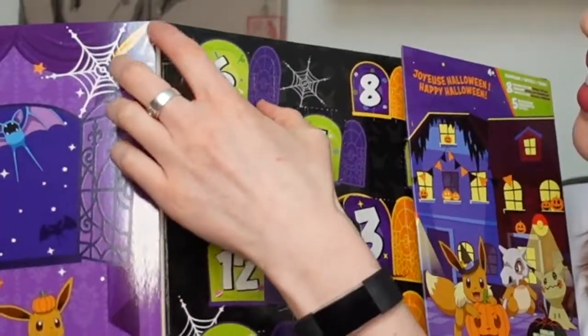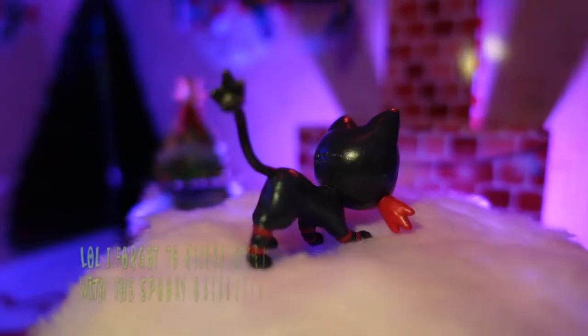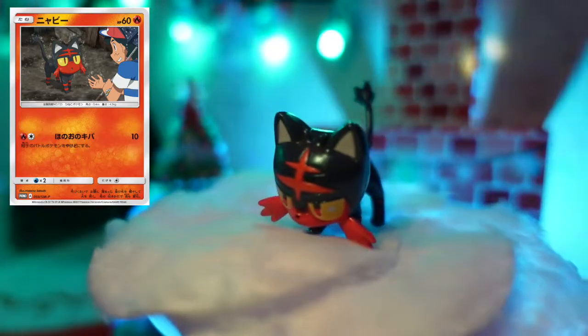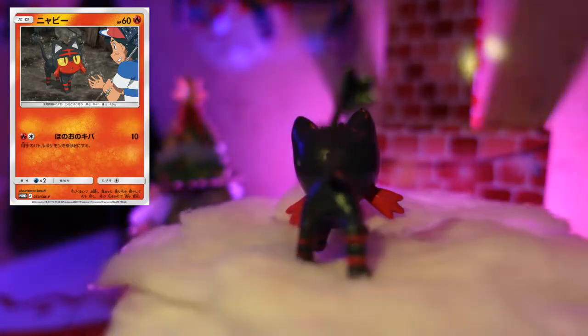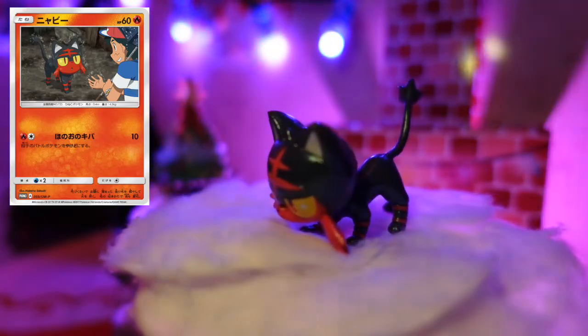Number six. Litten has been featured on 11 different cards since it debuted. Its rarest card was only available at the Pokemon Centers in Japan in April 2017 for a very limited time and in very limited quantity during a special themed deck promotion. This card is currently available on eBay for £31.